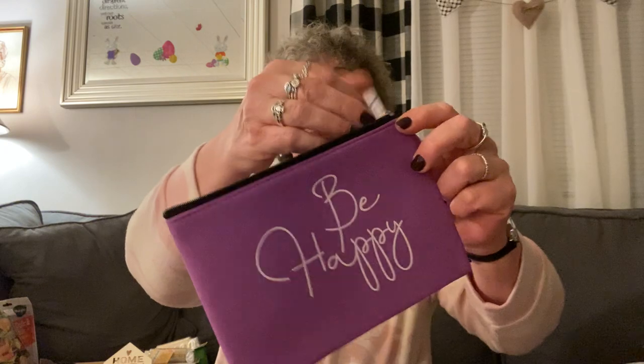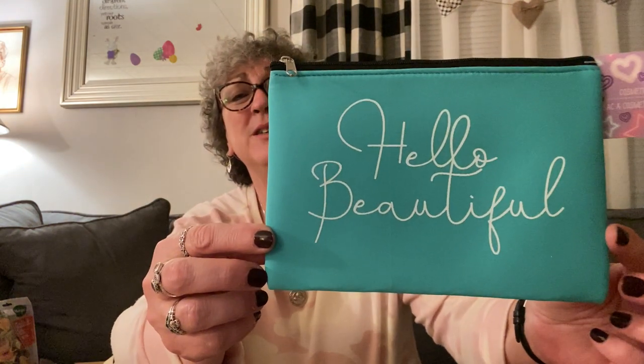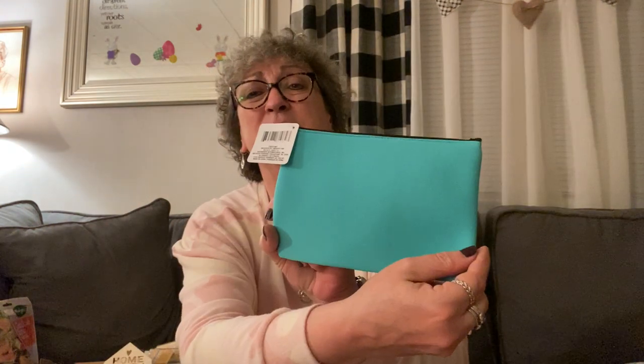All right, let me try to explain this. You know the Dollar Tree gardening tools, they have that little rubber section on there. It's kind of that weird feeling stuff. That's what this material is. I don't know what it's called. You guys are all going to tell me in the comment section, I'm sure. But I picked up this one. It says, be happy. I got this one. I love the color of this one. Hello, beautiful. And they're just plain on the back.